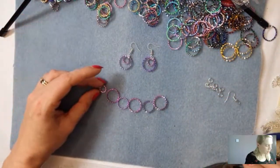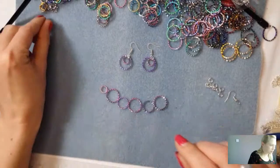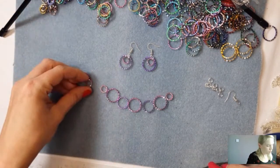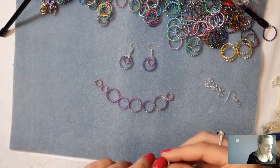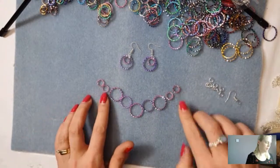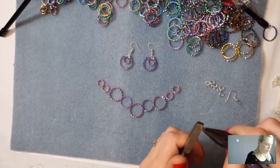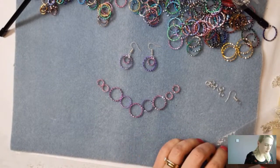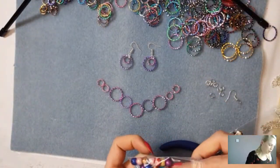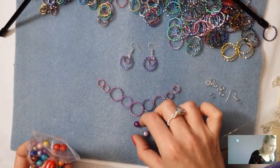So I like to lay mine out first of all, just to play around with the design to see how the colours look together. And I think I'm going to add another one of those. That would look nice, wouldn't it? And again, all I'm going to do is join these up with the jump rings. Do I add a little? Yeah, I'm going to add a bead in as well. Okay. So I'm going to pick which colour. Yeah, I like that one.